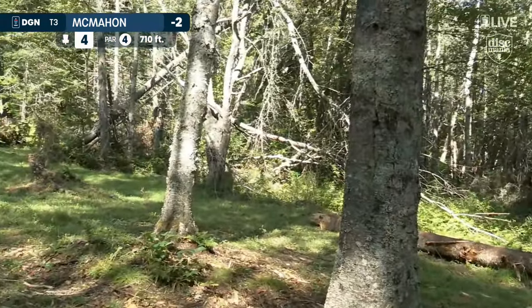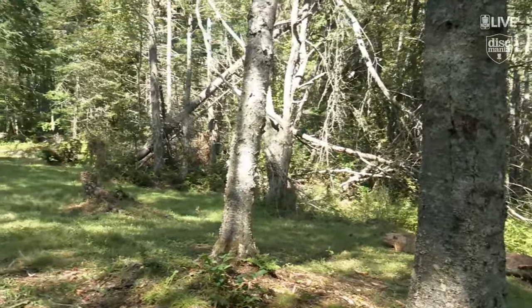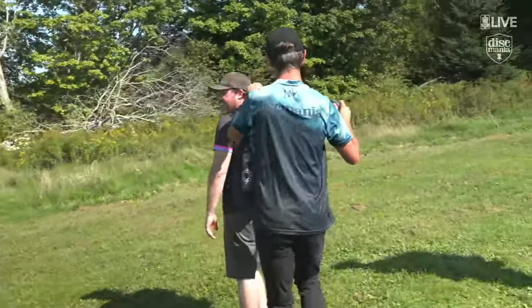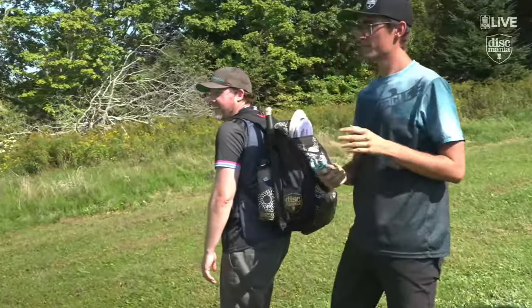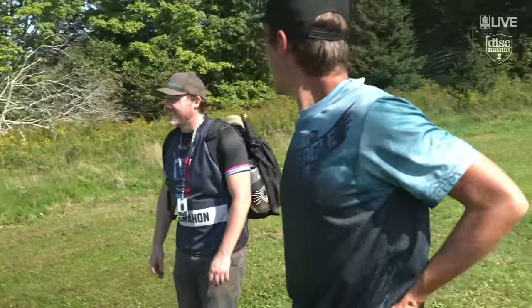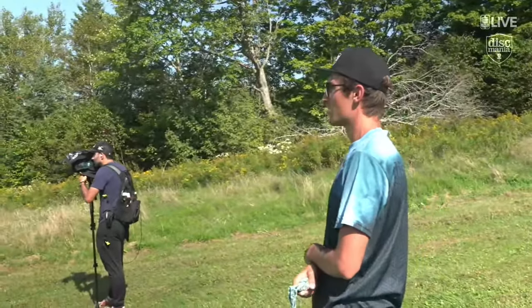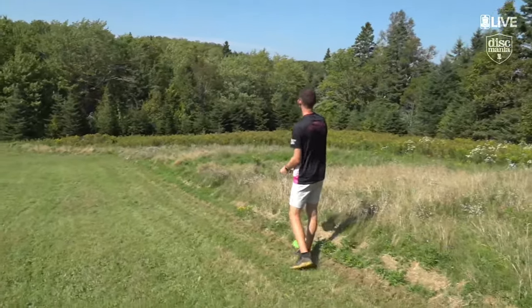Sharp. Okay. As you can see, the hurricane left a little mark right there, so he'll be playing out of that. But he should be able to figure out some kind of a shot to wiggle himself over next to the basket. And that'll certainly be something for him.